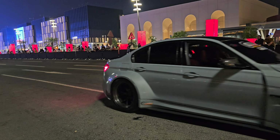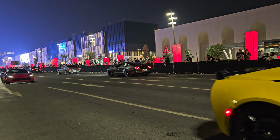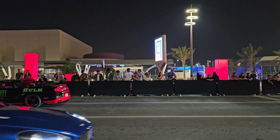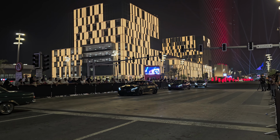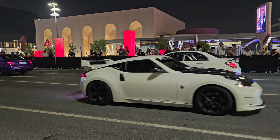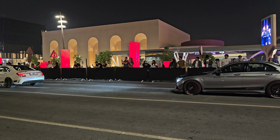Paddle shifters. But it's just one man, sir. You are a very lucky man. Car and well done on the color choice.